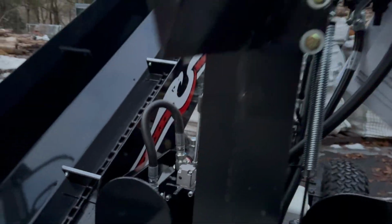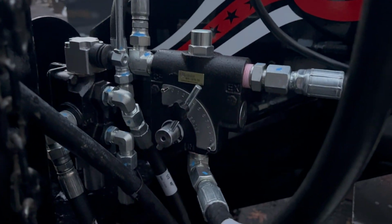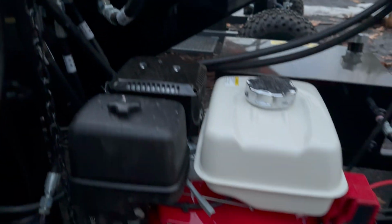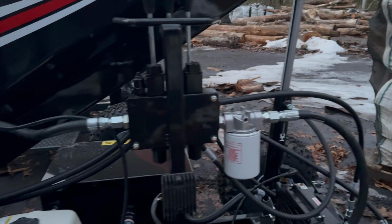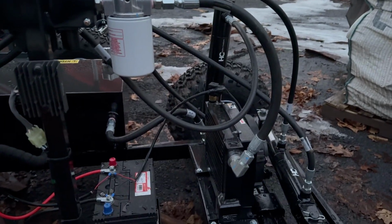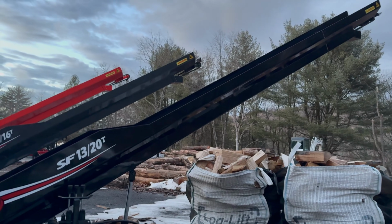There's the control for that. Pressure gauge. The speed control for the conveyor. Honda electric start, oil filter, oil cooler, great big long conveyor on this one.